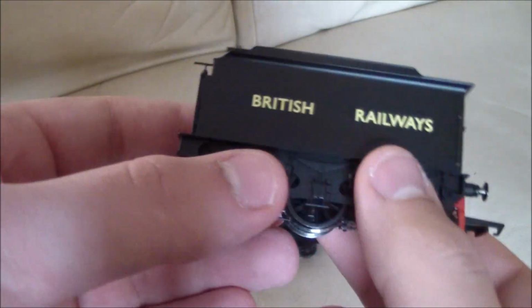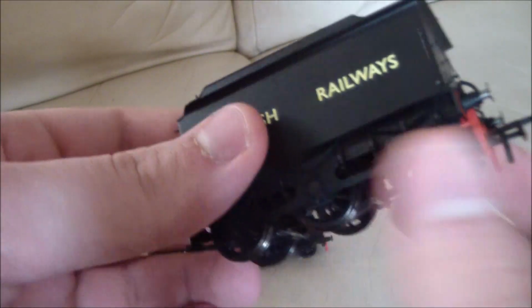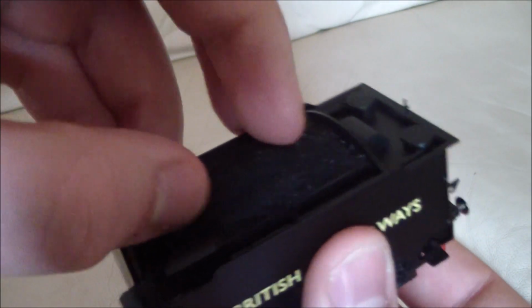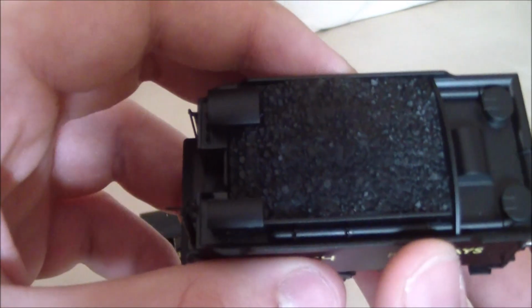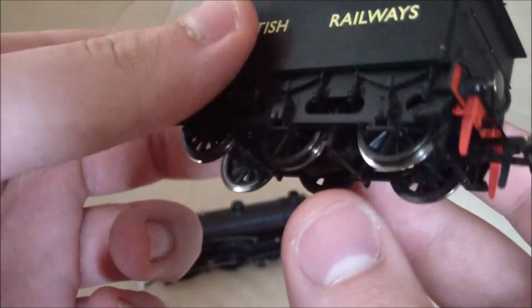But as you can see, it says British Railways on the side. And as I mentioned, this is a very early version of the BR livery. The coal, I'm not too sure, I don't think that's removable, but the coal does look quite nice, so I don't intend to remove it at all.